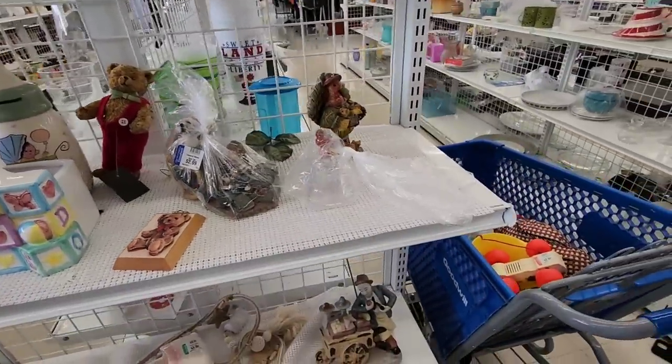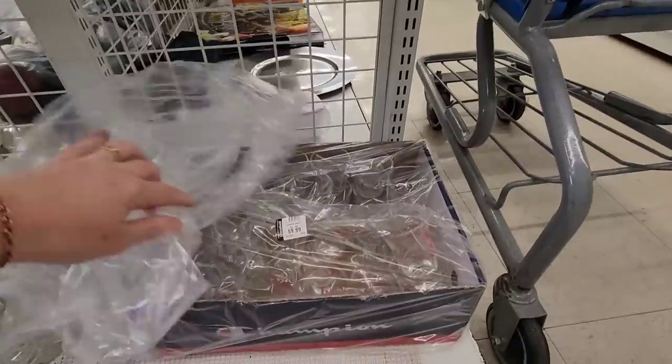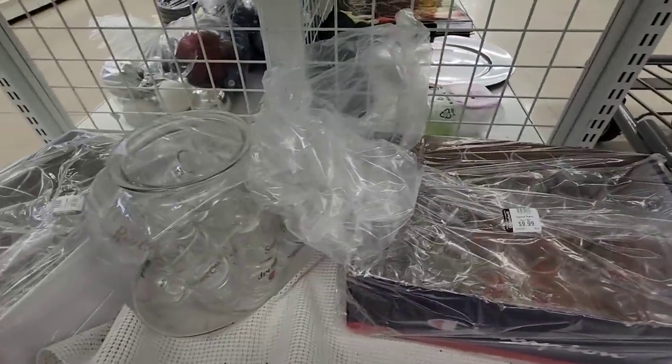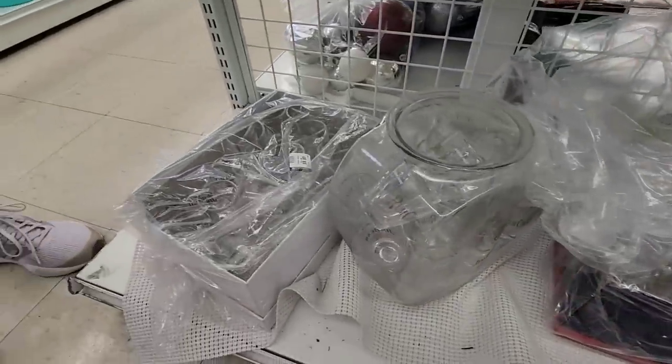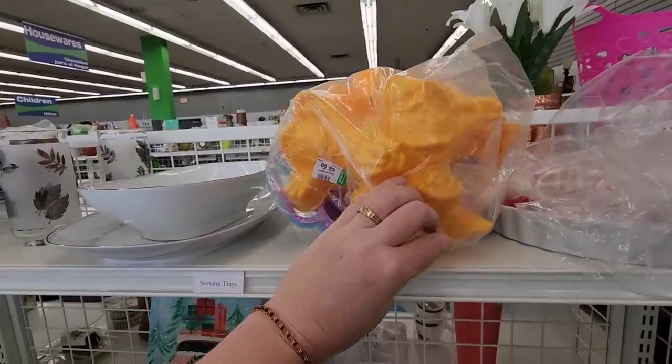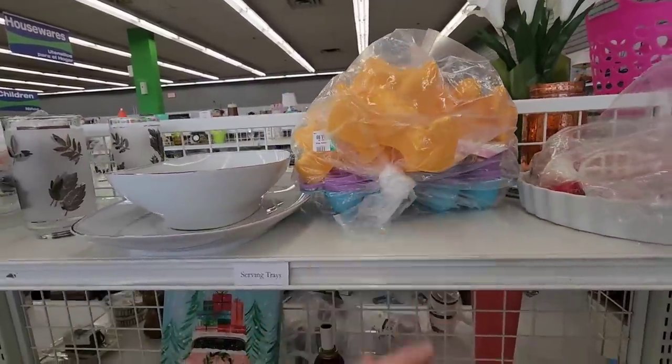Okay, let's go down this aisle. Oh, what are all these shot glasses? Wow, look at all these shot glasses for $10. You could open up a restaurant. Hey, Mama. These aren't rubbery molds. I was going to say, if they're rubbery molds, you could use those for resin. I think that's for sand fun.